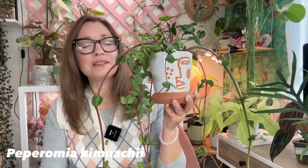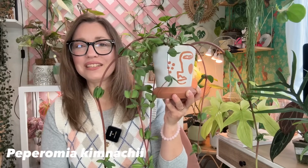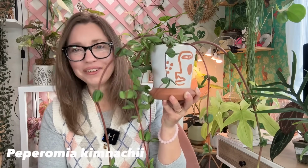But yeah, the hanger, I think the combination of the plant, the planter, and the hanger is just like perfection for me. It's just very artistic, very artistic.